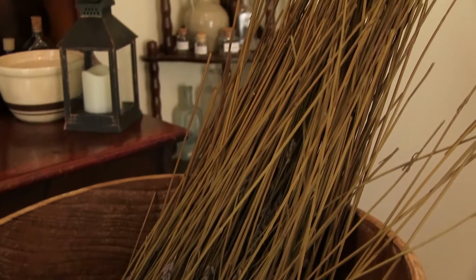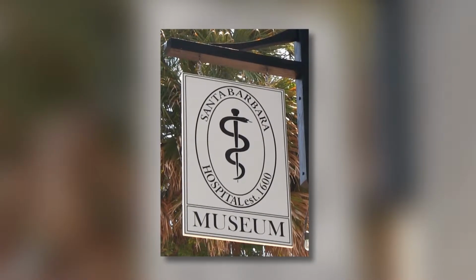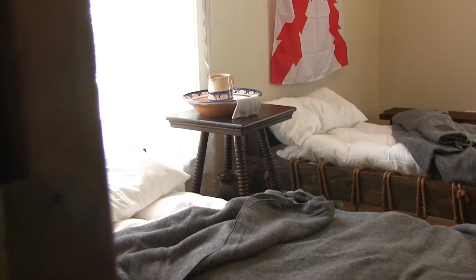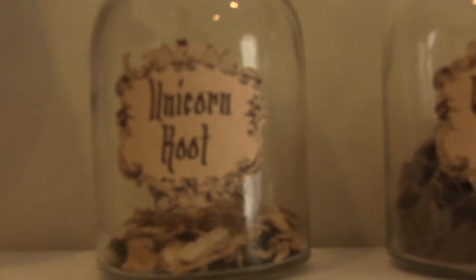Here at the Santa Barbara Hospital Museum, we're dedicated to the education and the history of medical care here in St. Augustine during the first colonial period. That period lasted from 1565 up until 1763. The hospital itself was founded in the year 1600 as a 6-bed soldiers' hospital, but it tended to the needs of all the citizens of this fledgling Spanish colony.